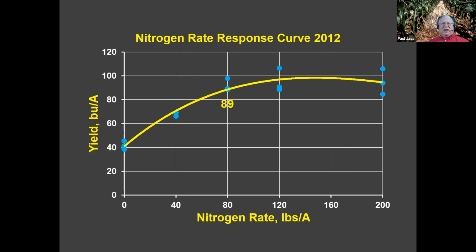The 80-pound rate there gave me 89 bushel corn where there was no cover crop. And I say that number because I didn't think a cover crop can grow all year. So I put down an 80-pound rate across all the cover crops. And so that's going to be your reference there, 89 bushel corn. Well, here's my 8 cover crops. There are 3 that took it over 100 bushels. There are 5 that are pretty close at 89.